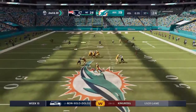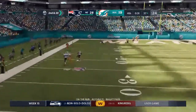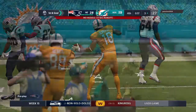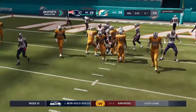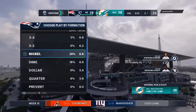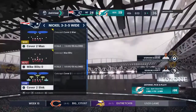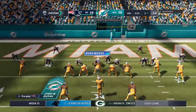To throw is Tua, buying time to his left. And this is caught inside the 5. And they will eventually get him down, but he's inside the 5 all the way to the 3. They'll go again from the 3 here on 2nd and goal.